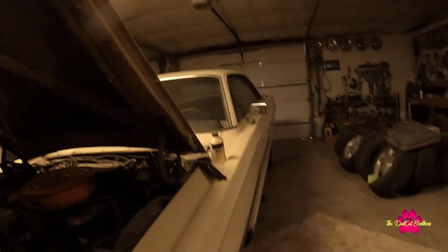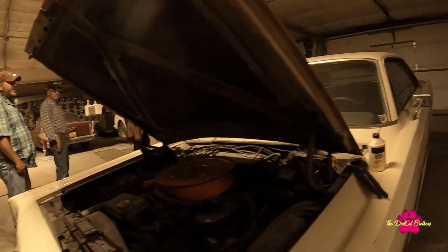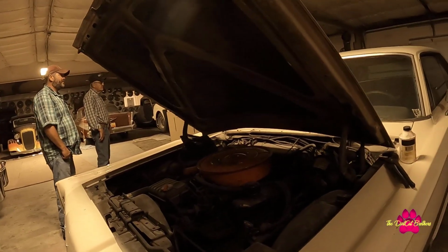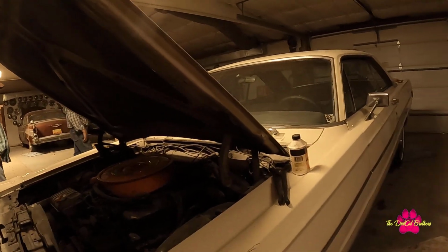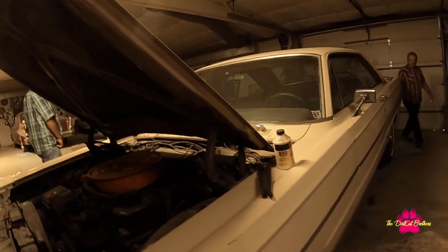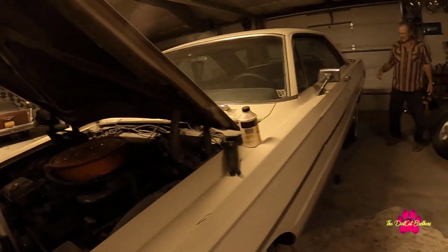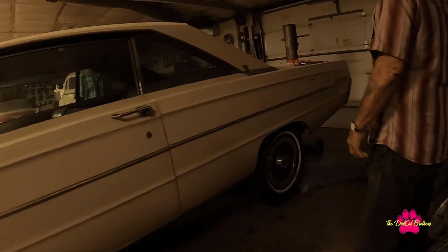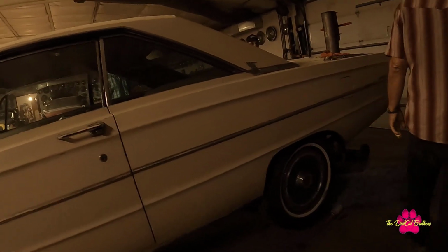These are rare. Yeah, 65 and 66 were the same rearview mirrors. It says Montclair and it says, yeah, like them Crown Vics. I can't even see this number. Marauder. Oh, okay.